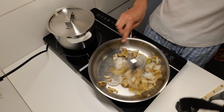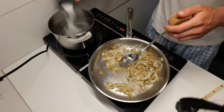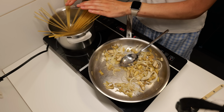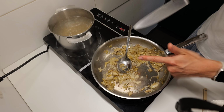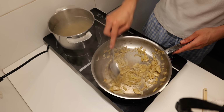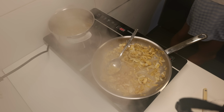So to make this creamy pasta, I simply added some onion and the artichoke hearts into a frying pan with some olive oil and cooked those until they got nicely browned, which took a couple of minutes. In the meantime, I got some tagliatelle cooking as well. And back to the frying pan, I added some garlic, kept frying everything up, deglazed the pan with some white wine.